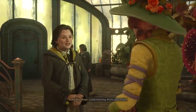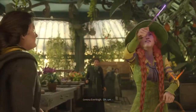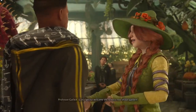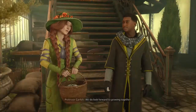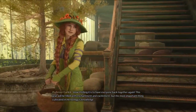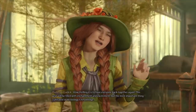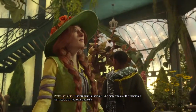Good morning, Professor Garlick. How wonderful it is to see you again, Lenora dear. Oh, here. You'll need these for today's class. A little treat for your auntie. Ah, hello. Class, please welcome the newest rose in our garden. We do look forward to growing together. How thrilling it is to have everyone back together again. This year will be filled with enchantment and excitement, but the most important thing cultivated in herbology is knowledge. The prudent herbologist is no more afraid of the venomous tentacular than the bouncing bulb.